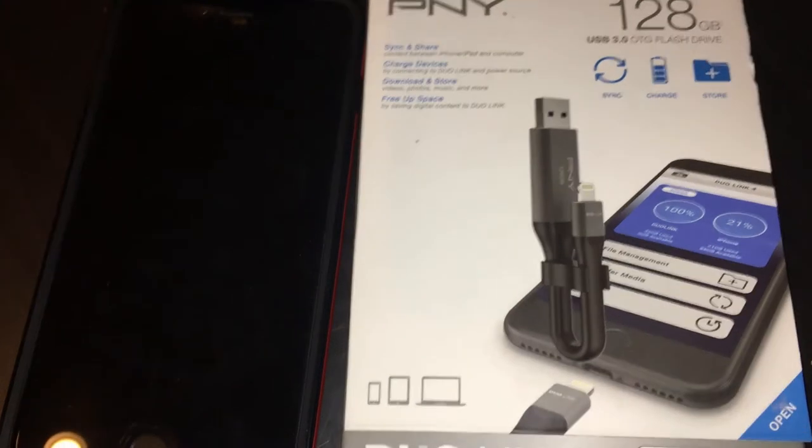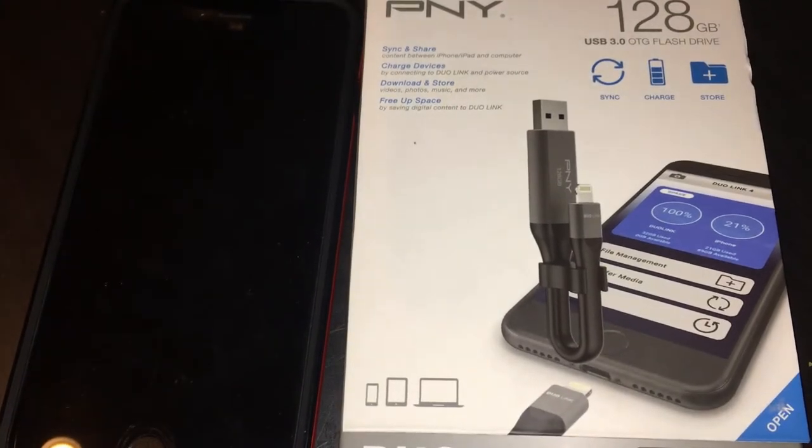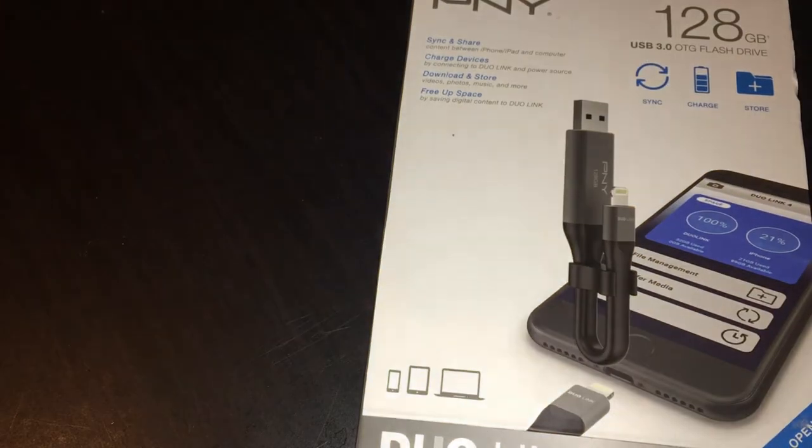It is the best. And I just want to show you an example how it works. Very easy to use. This is my phone. I'm using it as an example. And the app is called, and I'm going to move it over so you can see it for yourself.